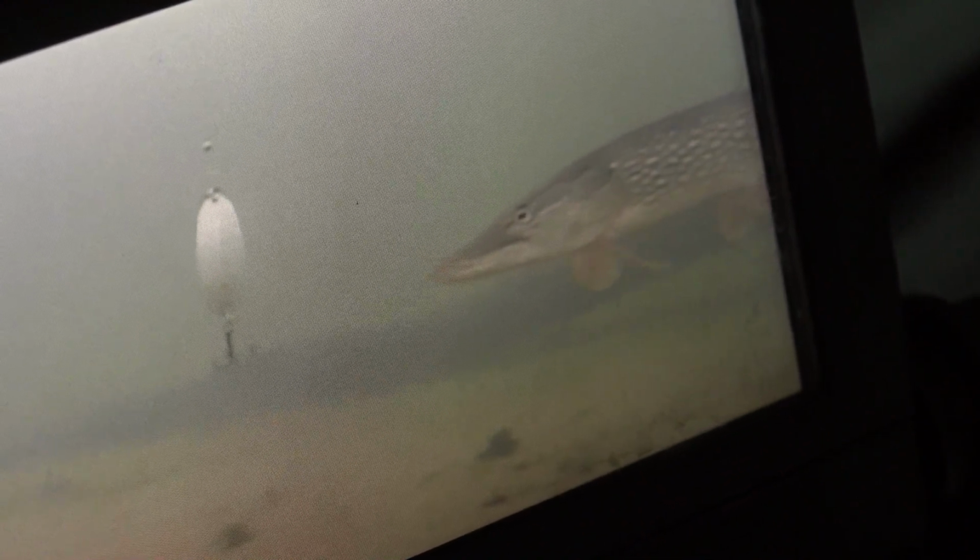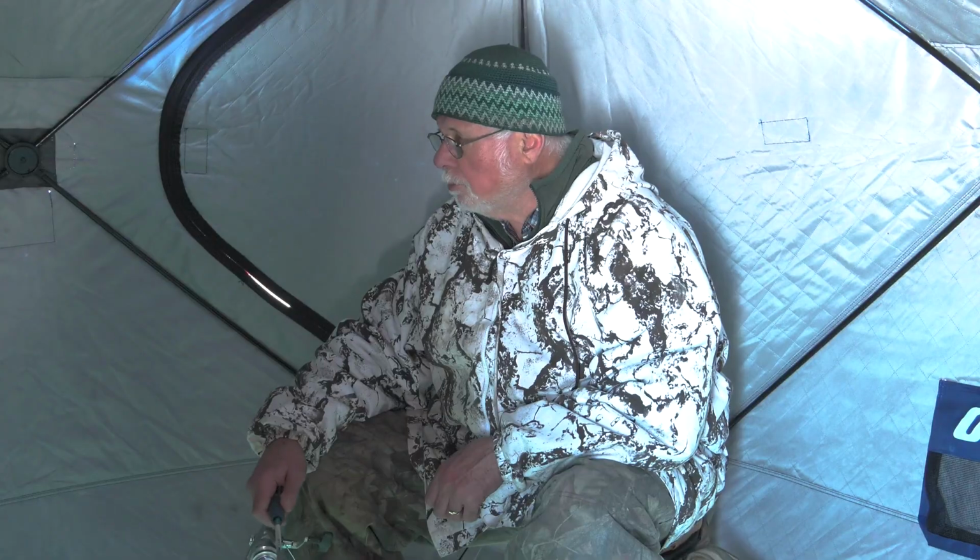Then, okay, there's a pike. Nice pike. Look at that. Please bite. Oh, look at that. Let's see if I can bring him back. Oh, there it is. Oh, beautiful fish. Here it comes. Gotta be really careful about bonking the pike. You don't want to do that, so you gotta be, okay.